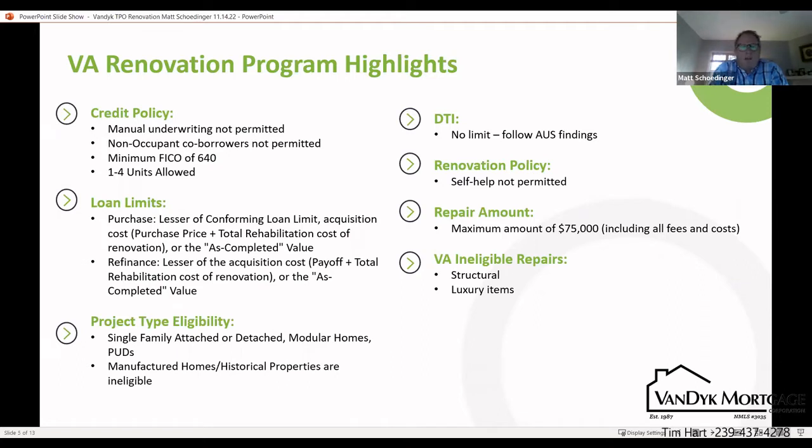Renovation policy, the big one here is self-help is not permitted. So you can't be someone that says, oh, I want to do my own drywall and let them do it. So we can't do that on this program. A couple things here that are maxes. On the VA, you can do a maximum amount of $75,000. And the things to think about is it has to be non-structural items or non-luxury items. So you couldn't do a pool on this program, but you could do a lot of other things.